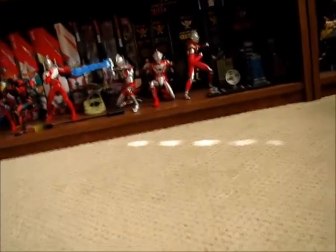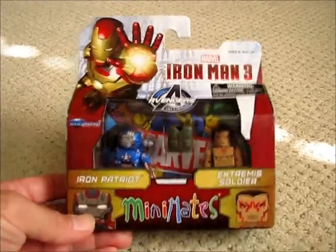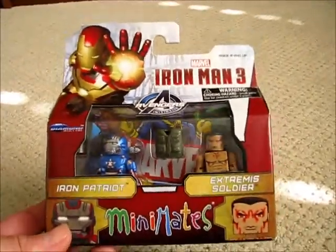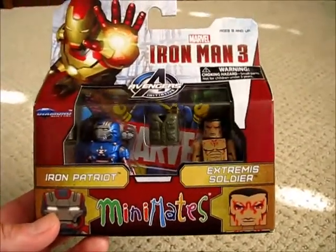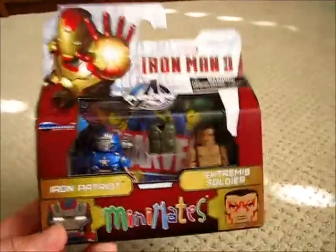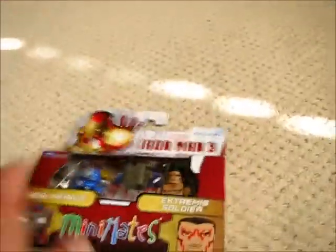So that's some of the stuff I got at the SACCon at the end of September. Some other goodies I was able to find. I got this at Toys R Us. They were having a sale on Iron Man 3, buy one, I think get one 50% off or 40% off. And I just went ahead and picked this up. And this is my second Mini-Mates of the Iron Patriot and Extremis Soldier. It's actually a good idea if you're into the Mini-Mates and the Iron Man 3 to pick up an additional set. Because really you can't just have one Extremis Soldier, you gotta pick up another one.